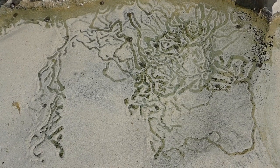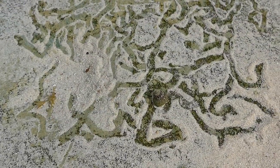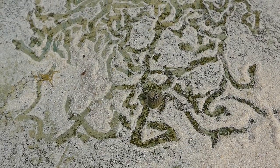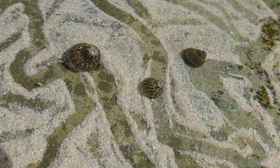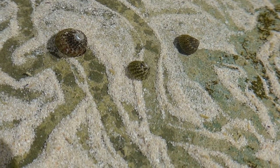This last scene is a bit of a curiosity. The little piece of floating seaweed is a clue, but a close-up reveals that the design is being created by sea snails ploughing their way through a thin layer of sand, coating some of the seashore rocks.